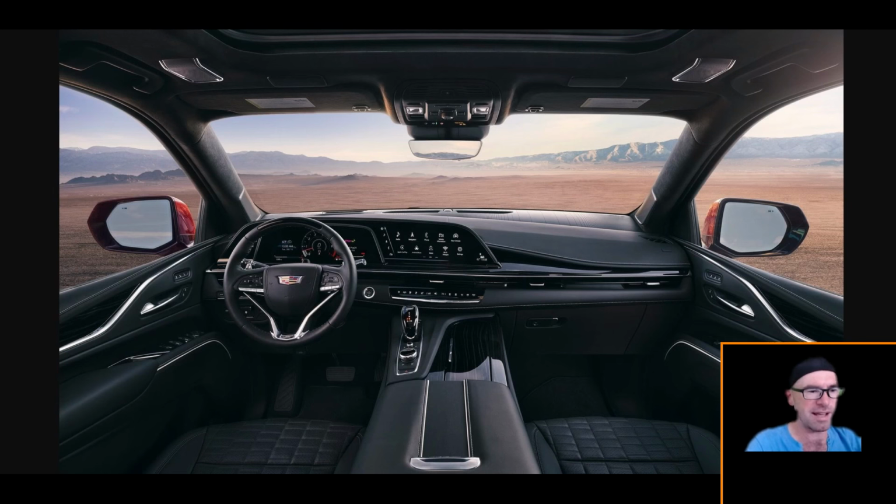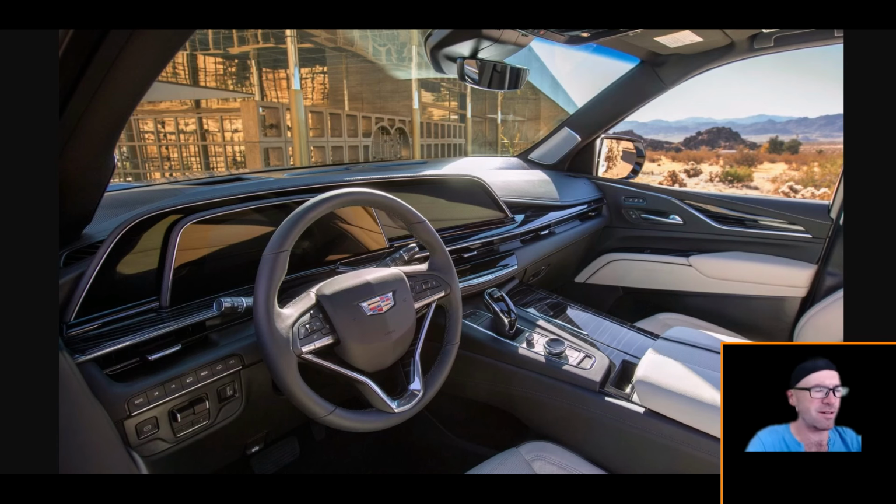Like all the chaos going on outside, you don't even want to know it's there. You want to have your own little private area. When we're talking about what is luxury, like what is the definition of luxury? Something like this, a space like this that can actually change your mood, improve your mood, a serene experience. That to me is luxury.